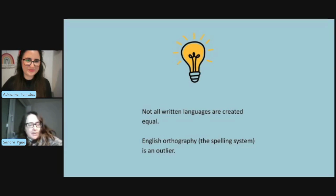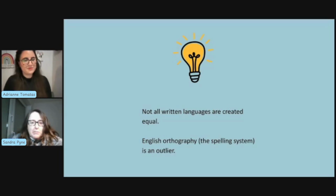One of the other things that I really want to talk about, because it's not really obvious, is that not all written languages are created equal. And so English orthography, the spelling system of English, is an absolute outlier. It is a very, very difficult language to learn to read and write in. And I think that's so valuable to have in the back of your head when you think about what we're asking our children to do.